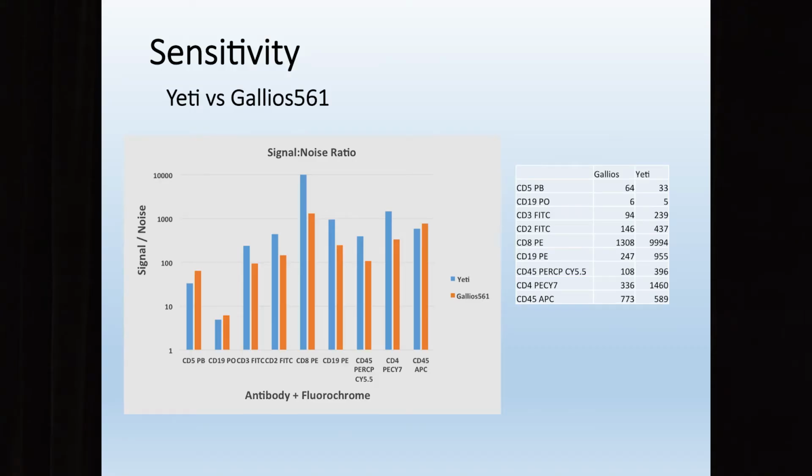So then we took a series of different antibodies that were a kind gift from Sysmex and just looked at the signal-to-noise ratio on the Gallios versus the Yeti. In particular, the Gallios that we used has a 561 laser on it, so we felt that the PEs were pretty comparable. Okay, the Yeti's in blue. Gallios with the 561 is in orange. And notice that the Y scale is on a log scale, just so I could fit everything on. And the individual values are in the table on the right.